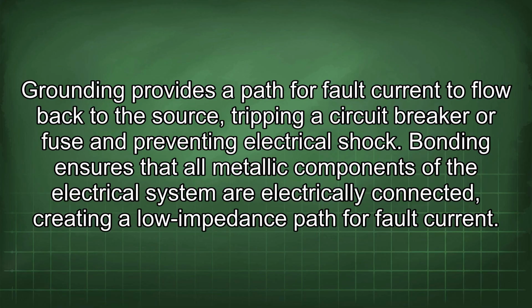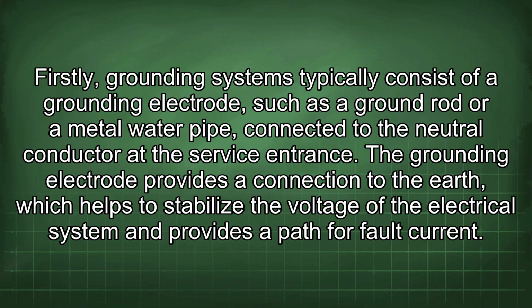Firstly, grounding systems typically consist of a grounding electrode, such as a ground rod or a metal water pipe, connected to the neutral conductor at the service entrance. The grounding electrode provides a connection to the earth, which helps to stabilize the voltage of the electrical system and provides a path for fault current.